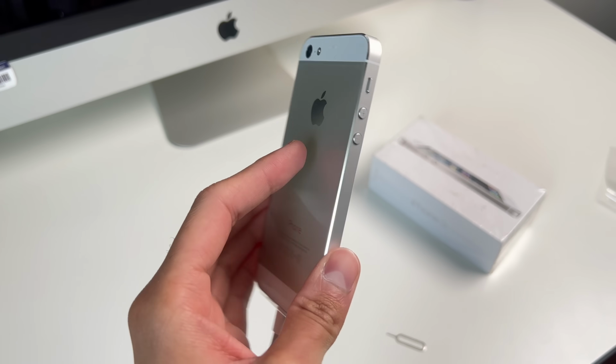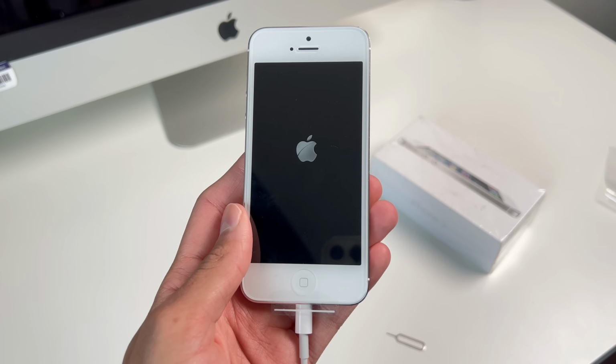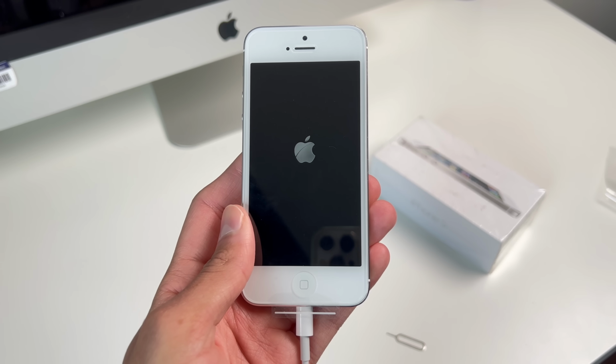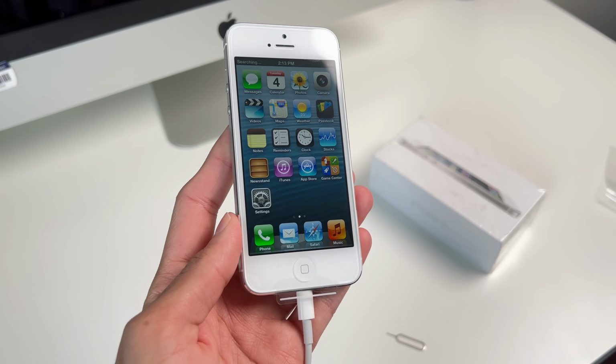It's pretty interesting. I'm definitely going to be putting a screen protector on this thing, a tempered glass probably, and I'm going to see if I can get one of those official Apple leather cases. I think those look really cool way back in the day. And yeah, this is just really cool to see.